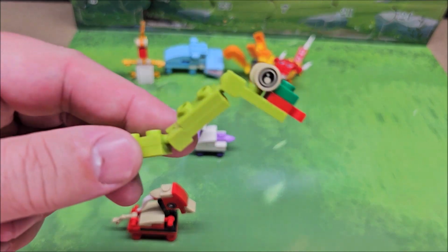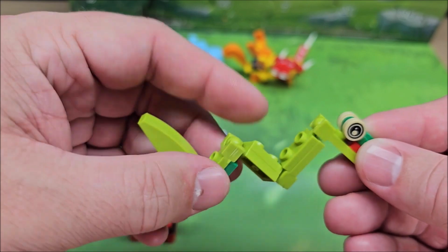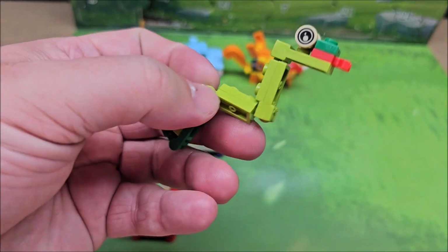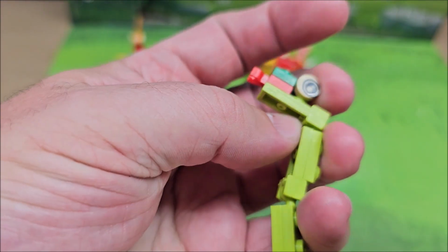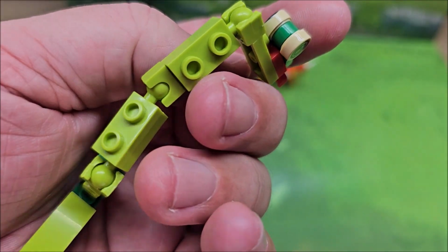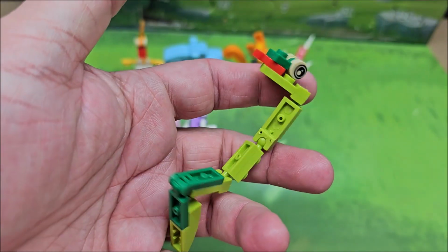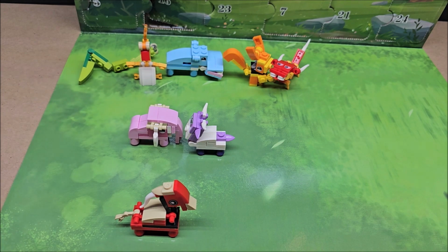The snake here is actually pretty dang cool. You can move it around. It's a very simple design, but I like the eyes on them. They're more of a tan. Looks like that sticker that, oh, it's not a sticker. It's just painted off center. I didn't even notice that when I was doing it. It's just a bad paint job. But remember, price points under $20 and you're getting these. That one's cool. I'm going to put it in the cool pile.